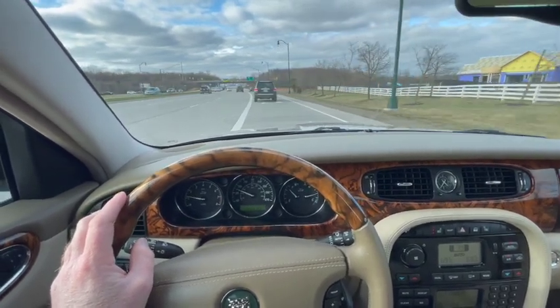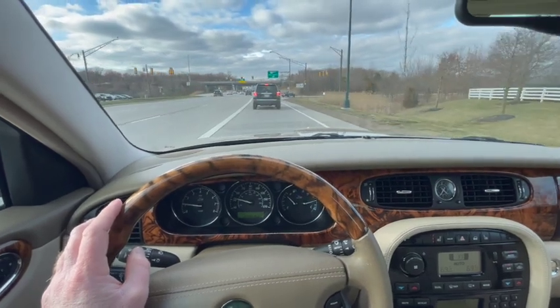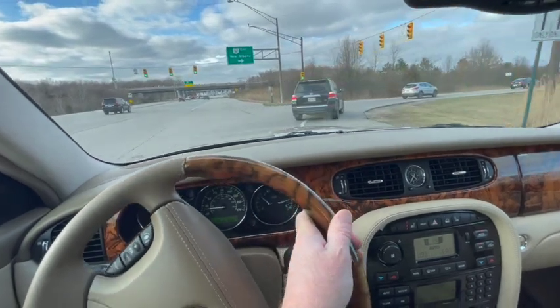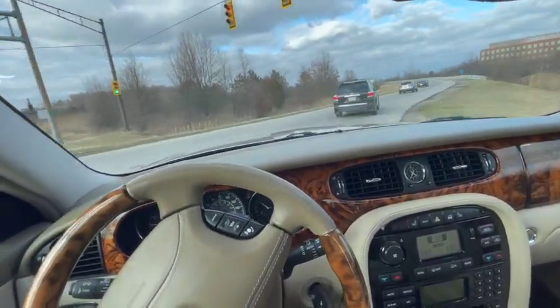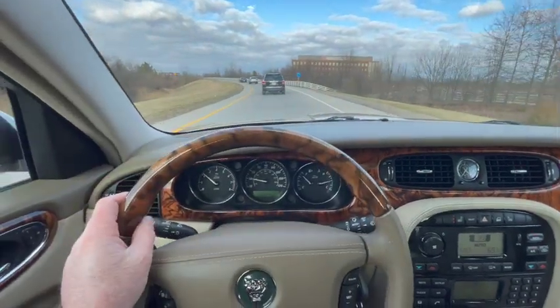My grandmother was born and lived in England for a time before she came here to the United States. So I have some British heritage in my history. Must be why I like these cars and Land Rovers.